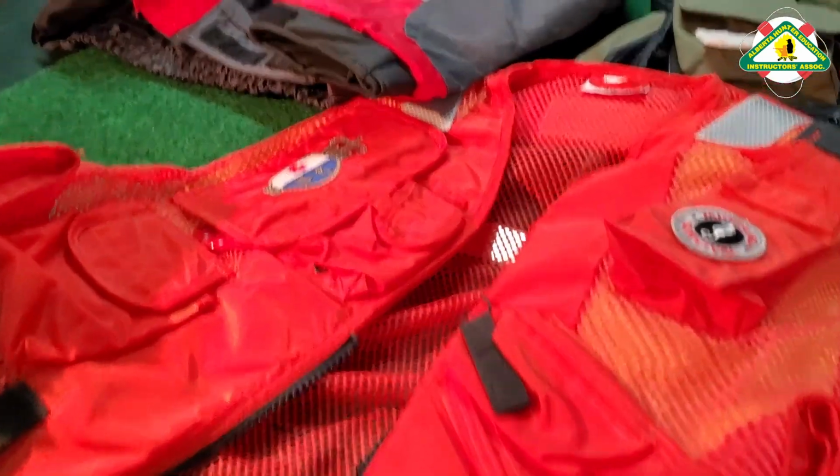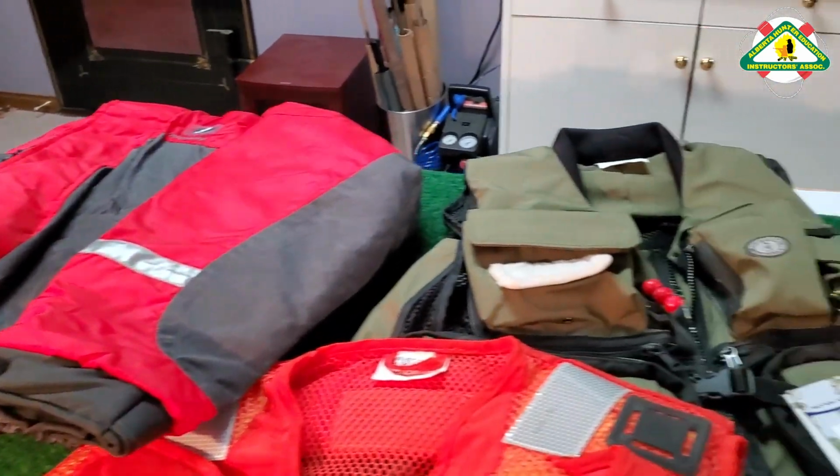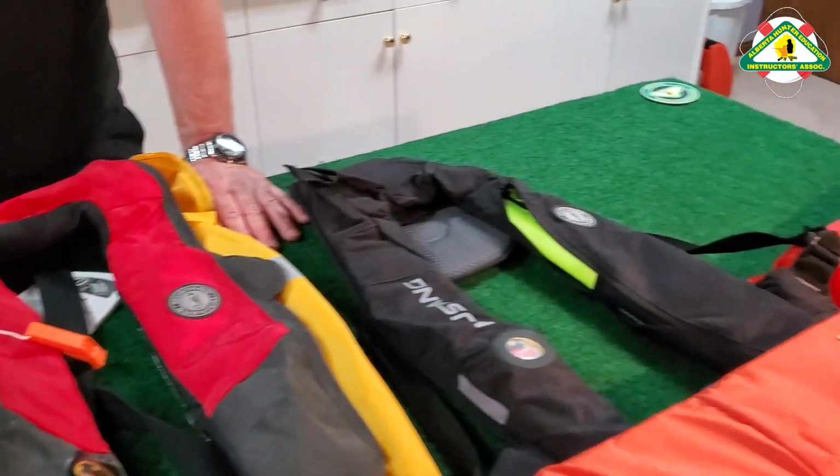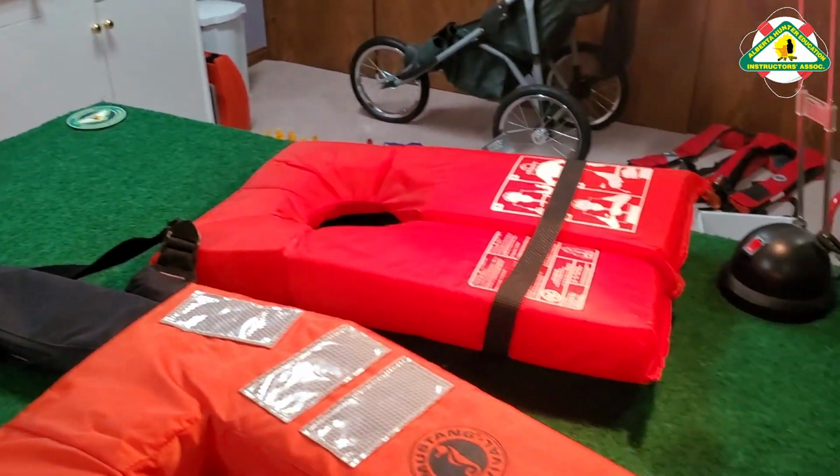There's no reason to ever be without a life jacket. Make sure that it fits you. Make sure that you've tested it. Don't be afraid to hop in the water and check it out. Give it a try.